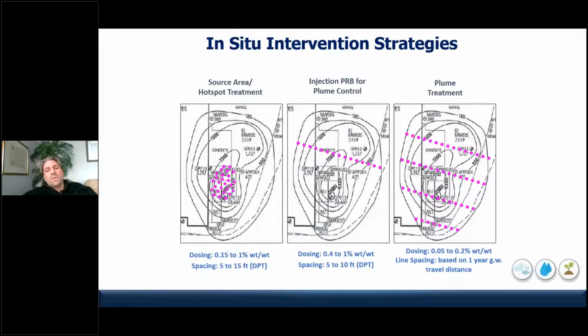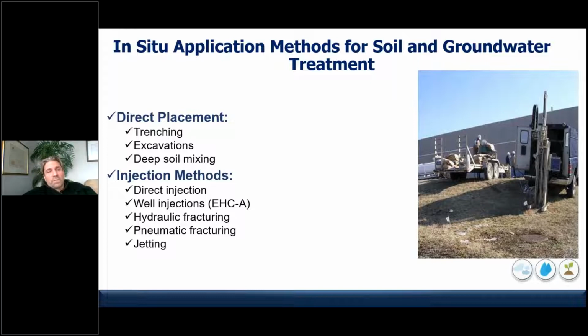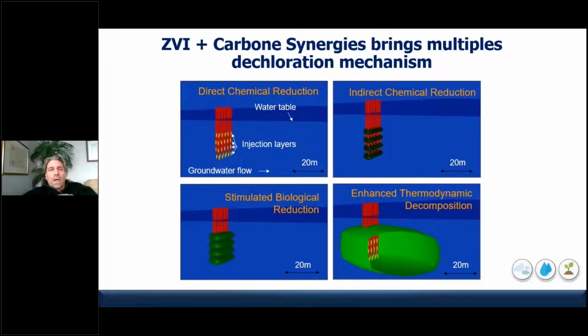This slide here describes what would be done in situ. So if you have, let's say, contamination that is much further down in the subsurface, you could do obviously a hotspot treatment by injecting or placing your amendment down in the aquifer. You could also do plume control. So if you do have contaminated groundwater that's migrating off-site or that's coming into a site that you're trying to protect, you could apply these types of technologies on the reductive side as a PRB, a permeable reactive barrier setting. Emplacement, as I've explained, you could do direct trenching, excavation, or soil mixing, which could be done above ground or deep soil. But also you could do direct injection or injection wells or fracturing or jetting of these amendments as slurry when you're going into the deeper aquifers.